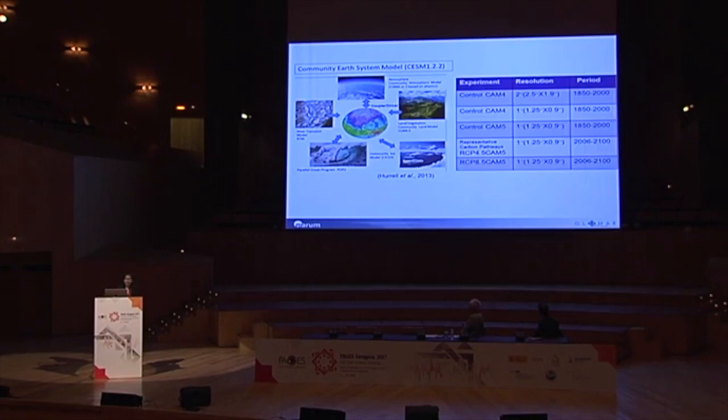We performed 5 series of experiments over different model versions, resolutions, and periods. So the first 3 have to do with a pre-industrial type of design with Chem 4 or Chem 5 at 2 or 1 degree from 1850 to 2000. And the last 2 are the representative concentration pathways, RCP 4.5, which is an IPCC kind of future scenario, which is based on anthropogenic greenhouse gas forcings, which show it peaking at 2014 and stabilizing at the end of the century.